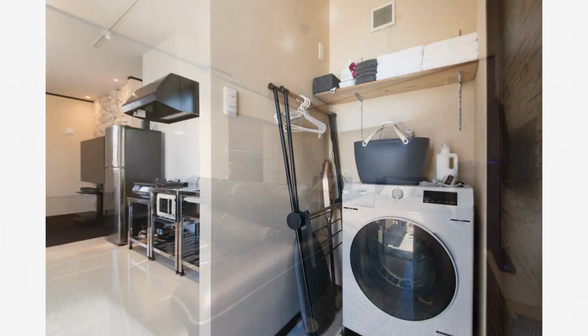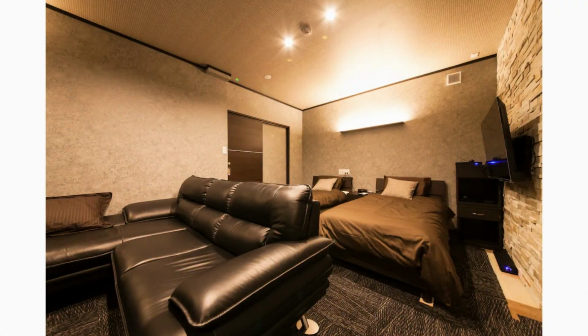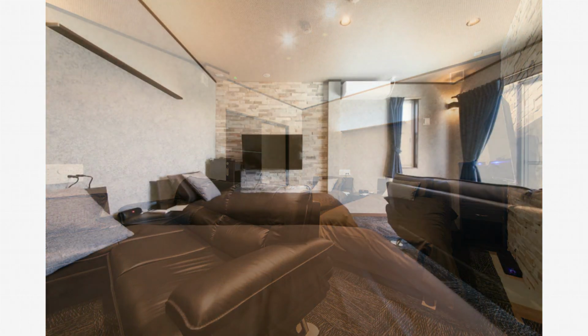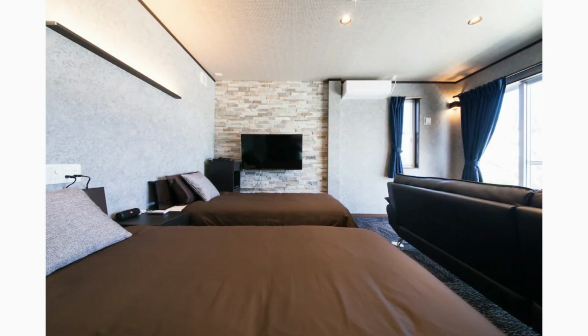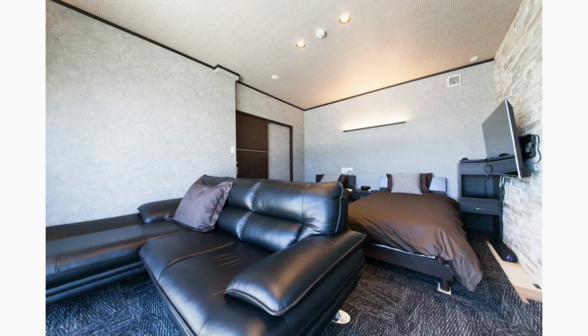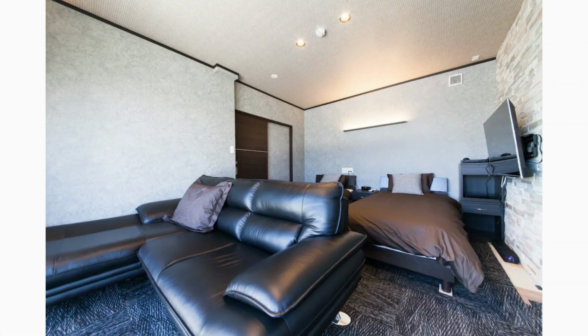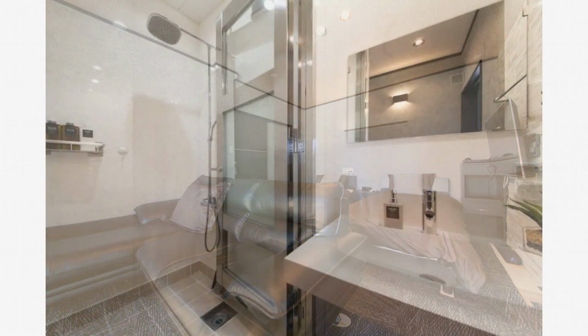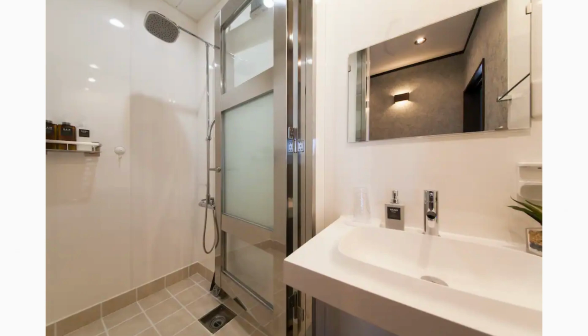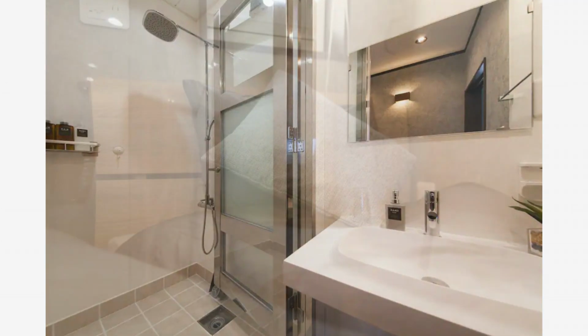Off the living area is the first bedroom. It is equipped with two comfortable single beds, large glass windows that offer stunning ocean views, a large TV, and a plush sofa that offers a resort-like feeling. Next to the first bedroom is the first bathroom. It features a shower cubicle, a sink area, and a separate toilet.